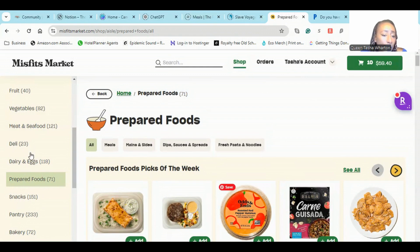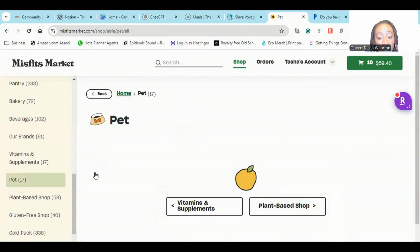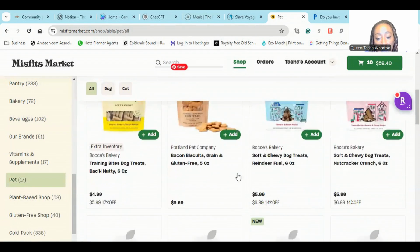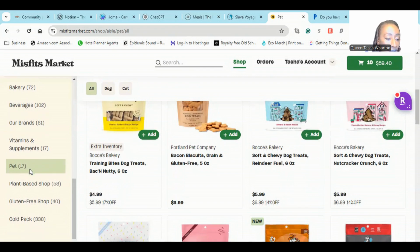I usually get fruits, vegetables, snacks, and drinks from over here. And they also have pet stuff, so I always check to see if there's anything on clearance or anything new, because I usually get the dog stuff, as far as treats, from Amazon right now. And I've also been doing a delivery service for their food, and I will do another video about that later.